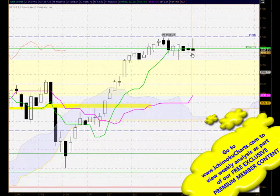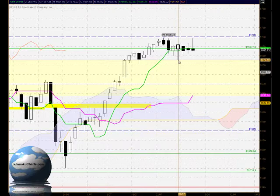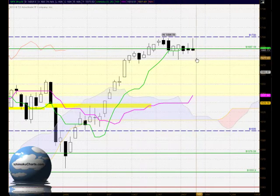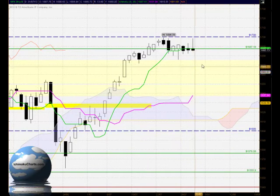There's no confirmation of this yet. As I've mentioned, confirmation with all of these patterns is a close above or below the barriers, so these double tops need the close down below that intervening trough, so we're looking for that. There is a possibility of that happening with the buyers not supporting this trend once again and the sellers taking control, so let's be aware of that. But certainly the potential downside may be limited because this highlighted zone is a large zone of potential support for this market.